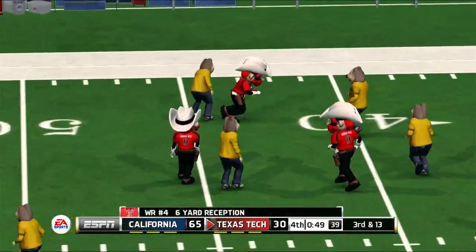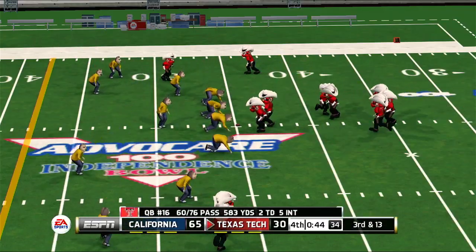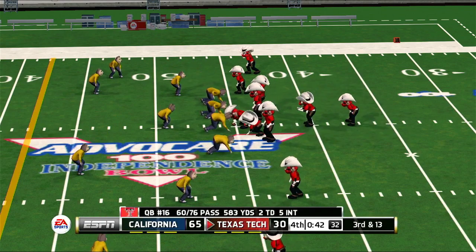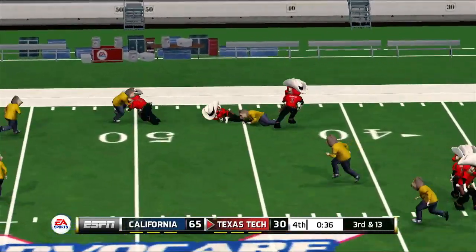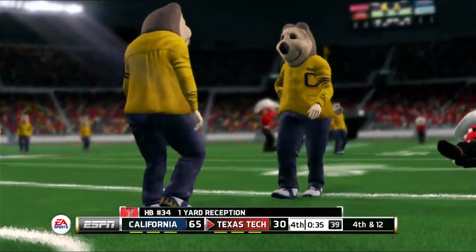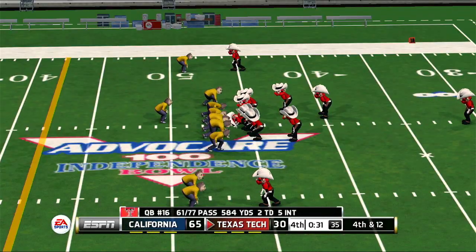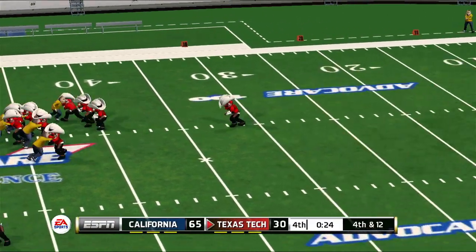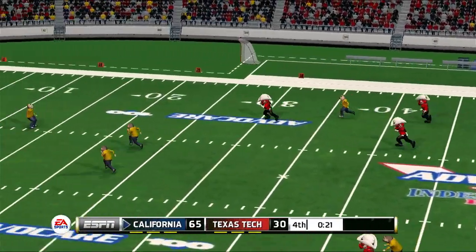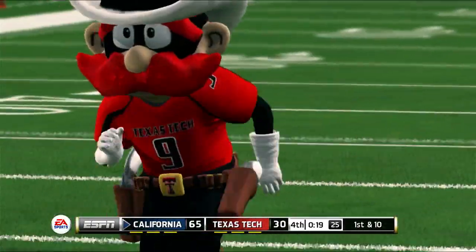Throws complete. He's hammered. Good work here by the defense to keep him from making something more out of that play. Setting up blockers. Your running back's got it on the screen. That makes it 4th and 12. Booming kick. Little too much leg into that punt. They'll bring it out to the 20.